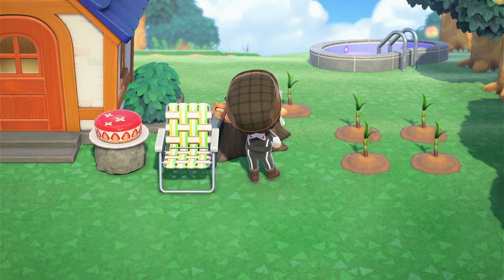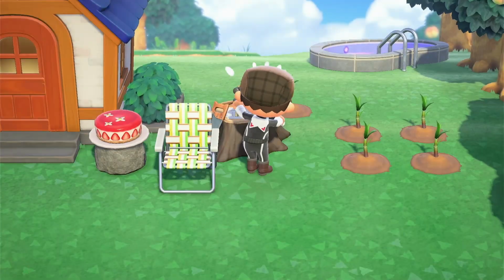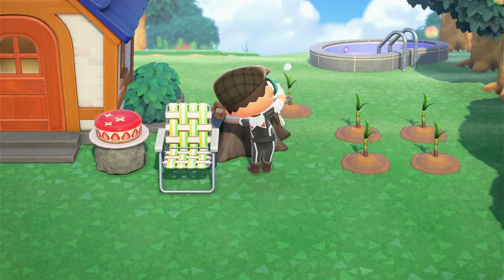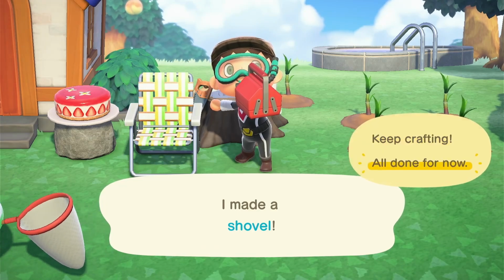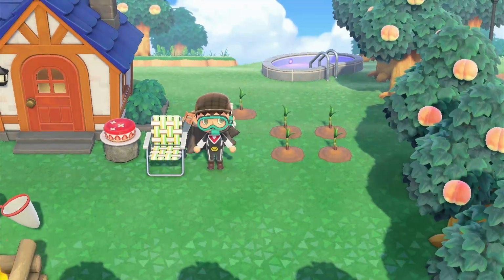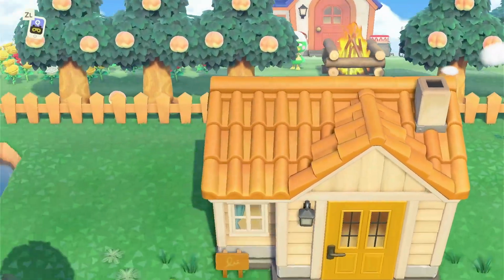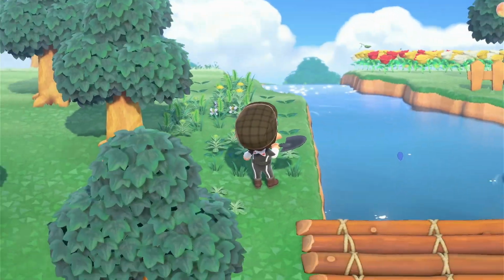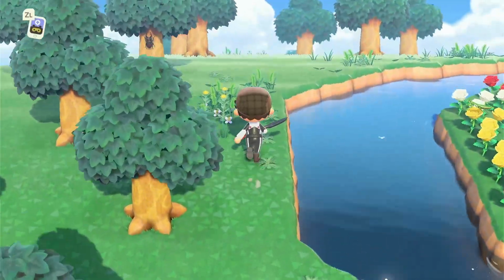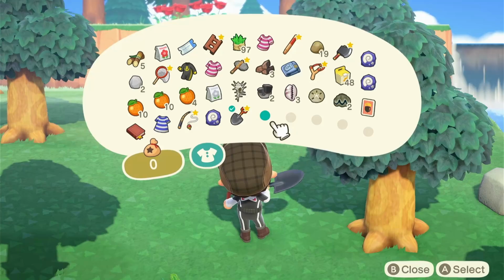Let's craft, here we go. Okay. So, shovel at the ready. Should probably harvest the roses at some point. But for now, I'm just going to go fossil hunting. Beetle there as well. Got a gnat? Got a gnat.